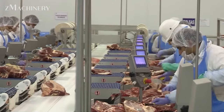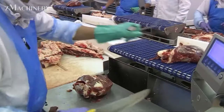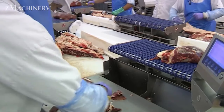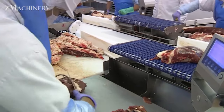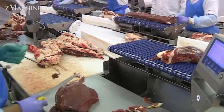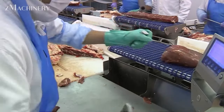Modern slaughterhouses also incorporate advanced waste management and water recycling systems. Waste byproducts are often transformed into useful materials like biofuel or fertilizer, reducing the facility's ecological footprint. Water treatment plants within the facility recycle water, minimizing the environmental impact and conserving precious resources.